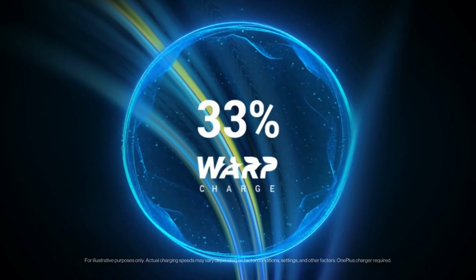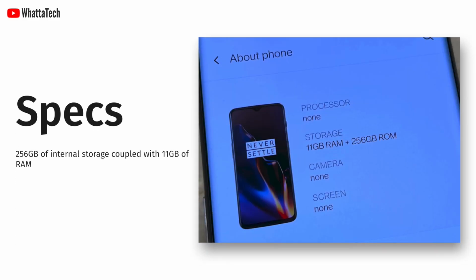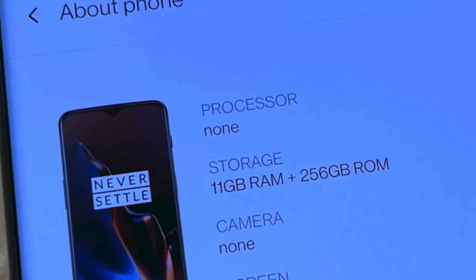Unfortunately, there is no word on the battery capacity yet, but it's not gonna be less than a 4500 mAh battery, I hope. Specs wise, the prototype OnePlus 9 Pro unit rocks 256GB of internal storage coupled with 11GB of RAM as per the leaked photo of the settings app. That's likely down to the pre-release software though, and the production version will feature 12GB of RAM, I can assure you that.